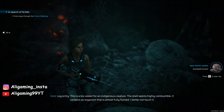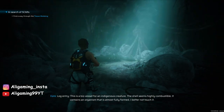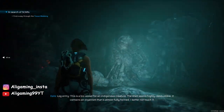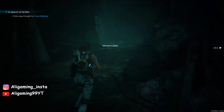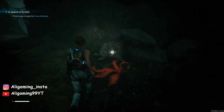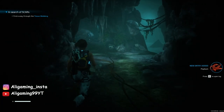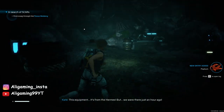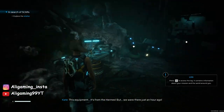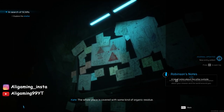Log entry. This is a biovessel for an indigenous creature. The shell seems highly combustible. It contains an organism that is almost fully formed. I better not touch it. This equipment, it's from the Hermes, but we were there just an hour ago. The whole place is covered with some kind of organic residue.